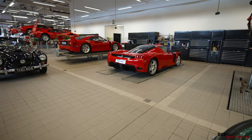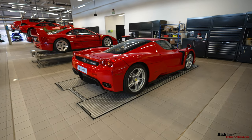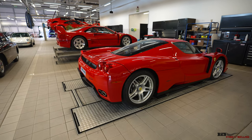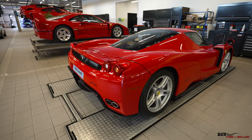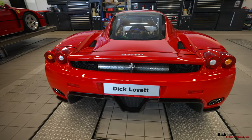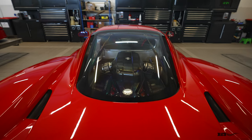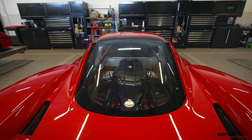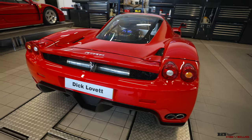So just inside the garage workshop now for Dick Lovett, on the Ferrari side, obviously. And here we have a Rosso Corsa Enzo, Ferrari Enzo. My son loves this car. I love the car as well, but for me, an F50 would trump this. But it's a beautiful car. All the carbon fibre there, on the, in effect, racing engine for the plenums.